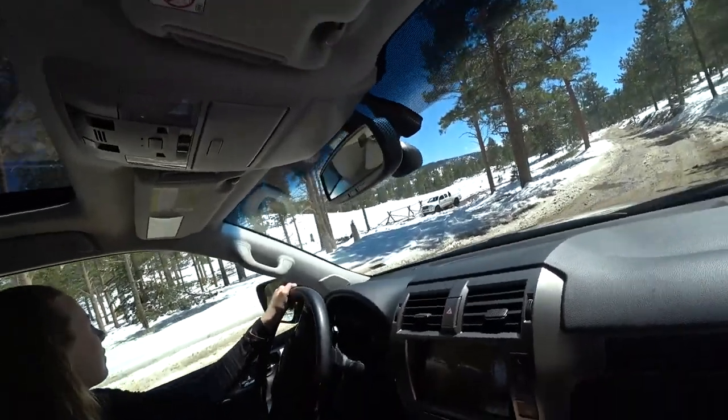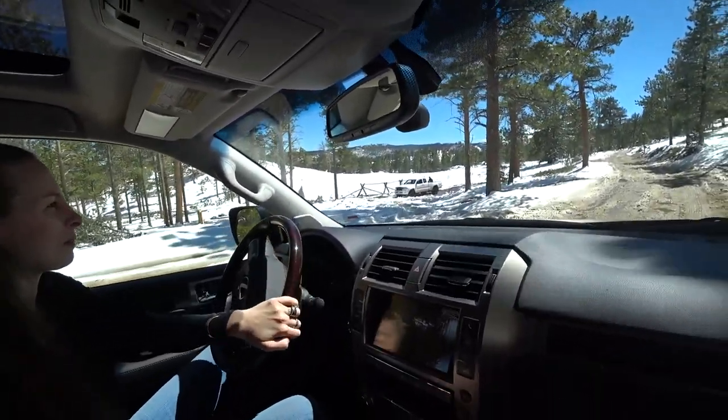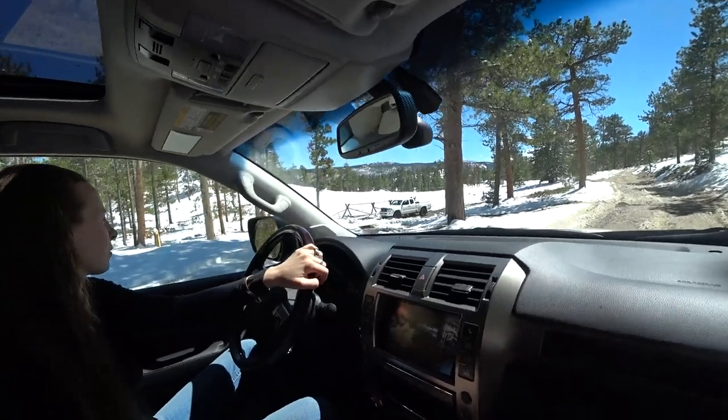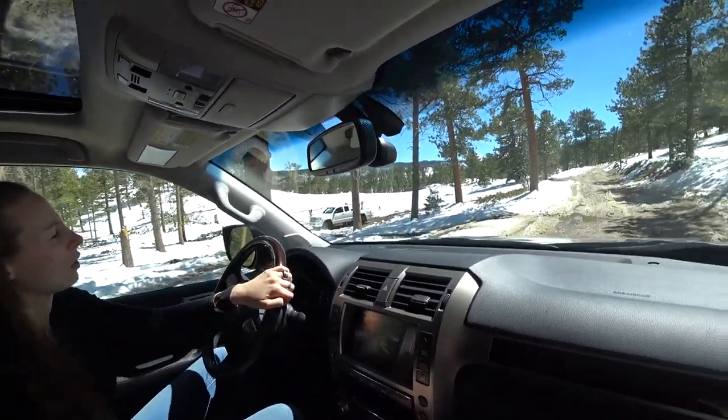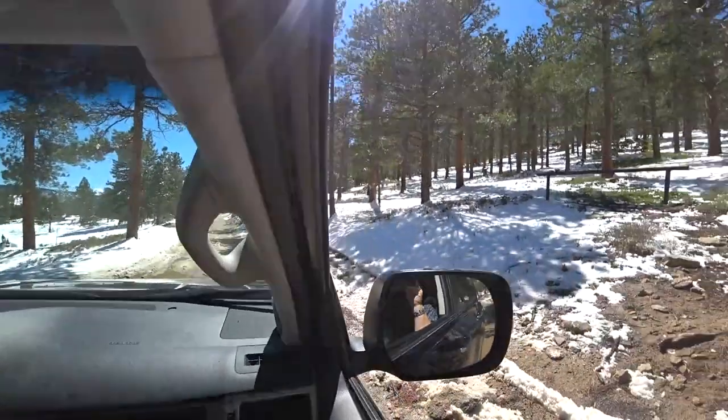Look at that. It's a Toyota Tacoma. Yeah. Little Tacoma playing. It's one of our cousins to our Lexus here. They're out playing in the snow, and so are we. Yep. Well, it was a beautiful day to be out playing.